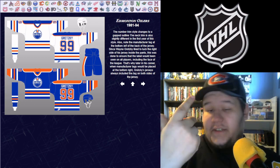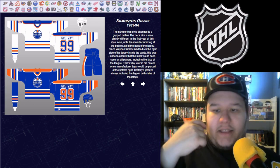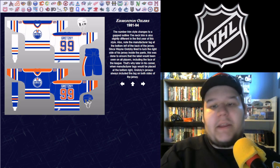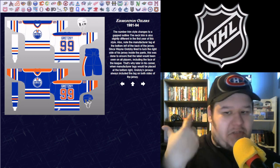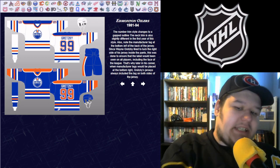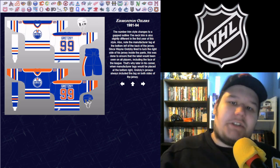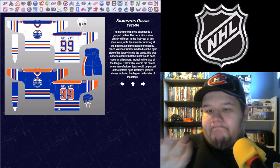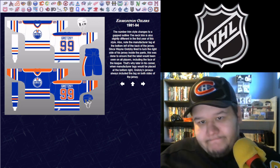The Oilers logo actually looks pretty presentable on this jersey. I like the red, white, and orange stripings. I like that. Just overall a very, very good jersey. And Edmonton just needs to go back to this style of jerseys. I don't know why they're trying to change it up for this year, but yeah.